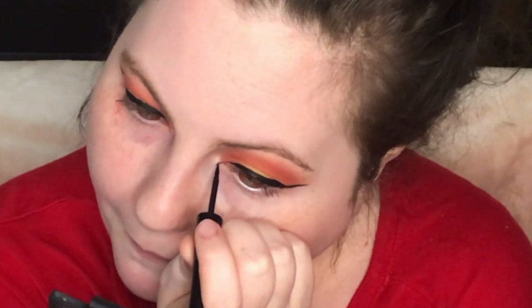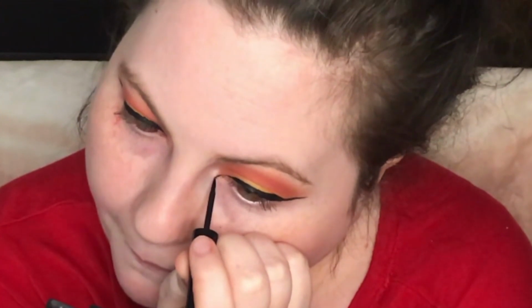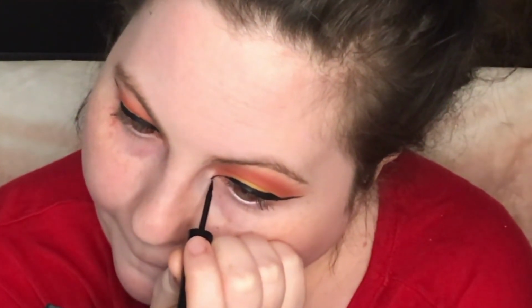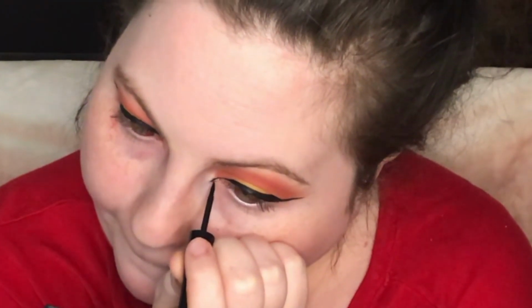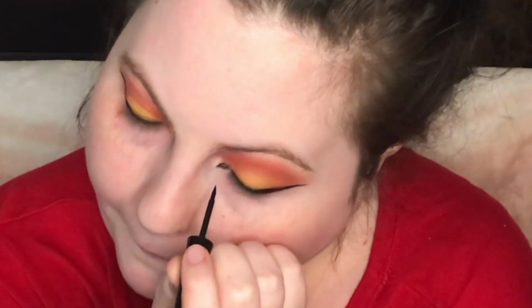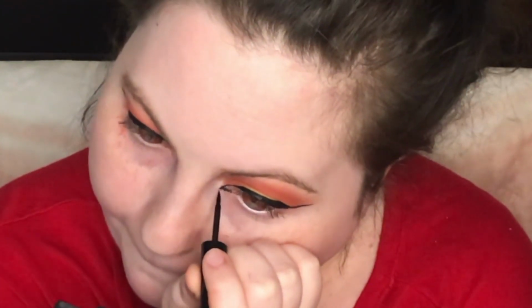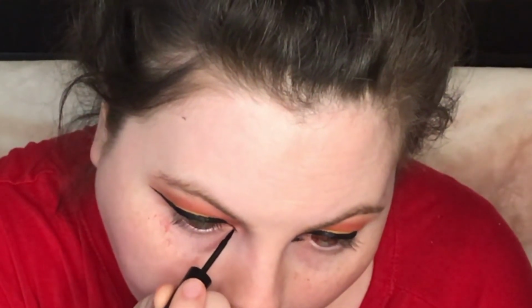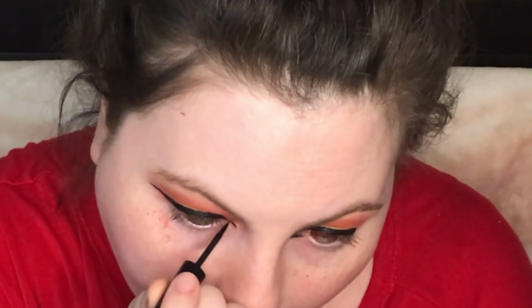And another thing I include in the cat eyeliner look is that I drag the liner to the very inner corner of the eye. Usually with eyeliner you don't do this, but for the cat eye look we're going to do it this time. So this is also something that's very easy to mess up, so you want to go super slow with it. I'm just dragging the liner into the inner corner and really trying my best to end the liner at the inner corner with a point, just so it looks very sharp.